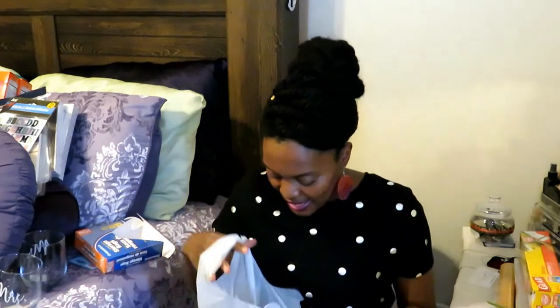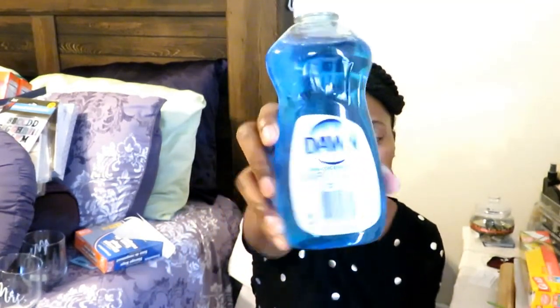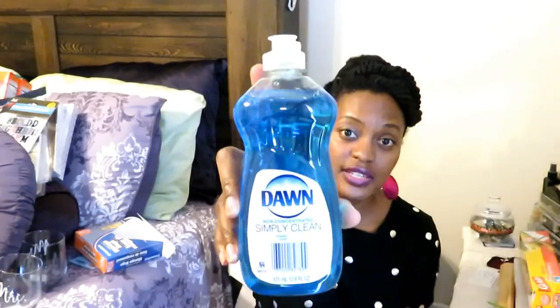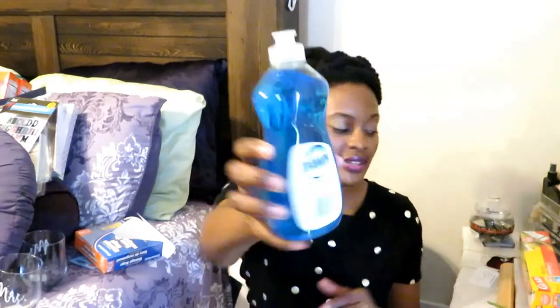The next things I got, coming down to the last few items, this was a Dawn Simply Clean dish soap. And I thought this was a really good deal because this is in the 12.6 fluid ounces. So it's not the smallest one, but it's a medium sized one. So I thought that was a really good deal for that Dawn. And if you know, Dawn is really good for just cleaning. Dawn will pretty much get anything out of anything that you are cleaning household wise. So I picked that up for that purpose.